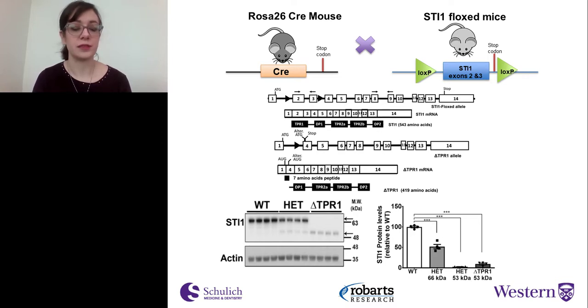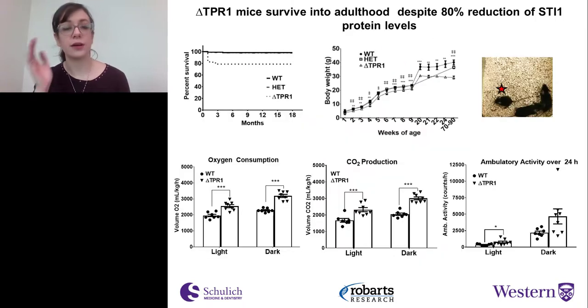Taking brain tissue from these mice, we see that there's a significant reduction in STI1 protein levels. This Western blot is showing wild type, so just normal controls, het, meaning heterozygous mutants, heterozygous for this allele, and then delta TPR, referring to our homozygous mutants, both lacking this TPR1 domain. Essentially what we're seeing in these homozygous mutants is about an 80% reduction in protein levels, and a corresponding decrease in protein molecular weight, since we are deleting a domain. Interestingly, despite reducing STI1 protein levels by about 80%, these mice do survive, which is great, so we could further characterize them and study the roles of STI1 in the brain of living adult mice.